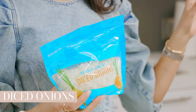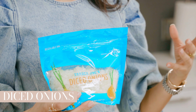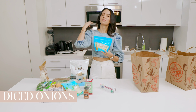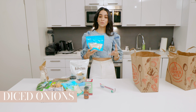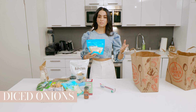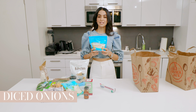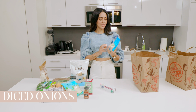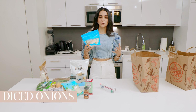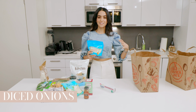This is diced onions. I will say with these, don't save them for too long, because onions that are saved in the fridge don't have the best smell, and it can make your fridge smell a little bit. But if you're going to use them right away, let's say it's Thanksgiving or you're cooking, I do kind of love these because I hate dicing onions. They always make me cry. It's like a whole thing. These are perfectly diced. You can use them in a soup. So this is a great one to just get for your day-of or next-day recipe.